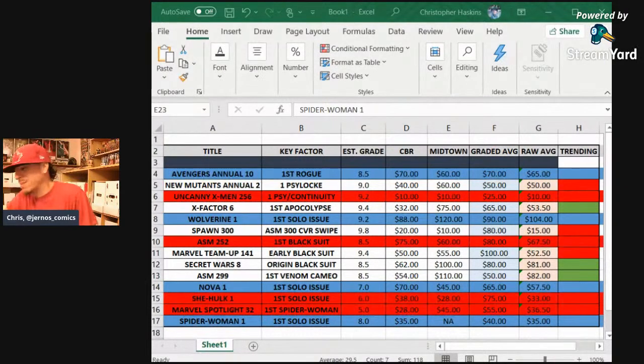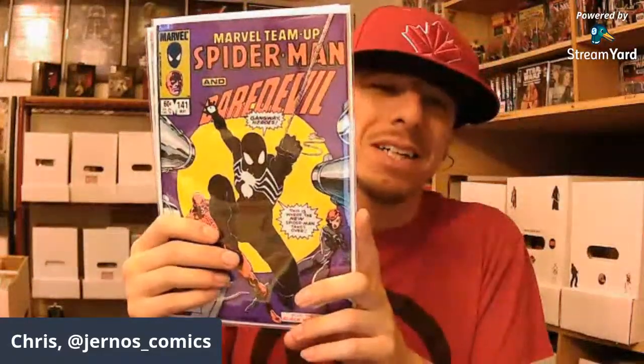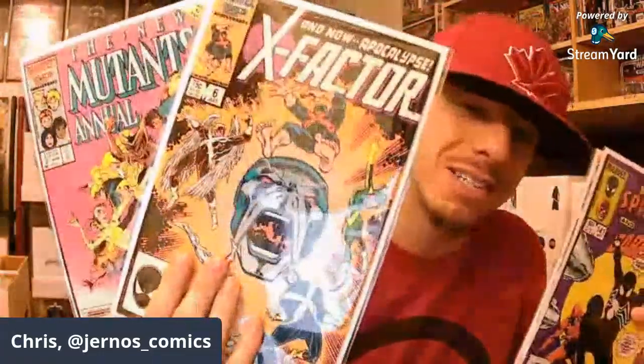All right, guys. The debate still stands between Black Suit. We got a Marvel Team-Up 141 that's most likely a 9.2 or a 9.4. Or we got a Secret Wars number 8 that might be as low as an 8.0. I don't know. I would hate it for it to be that low. I want an 8.5 at least. Or we keep both of these and we say goodbye to Amazing Spider-Man 299 or Wonder Woman number 1 or Spawn 300 or the last of the X-Men books. That is the question.